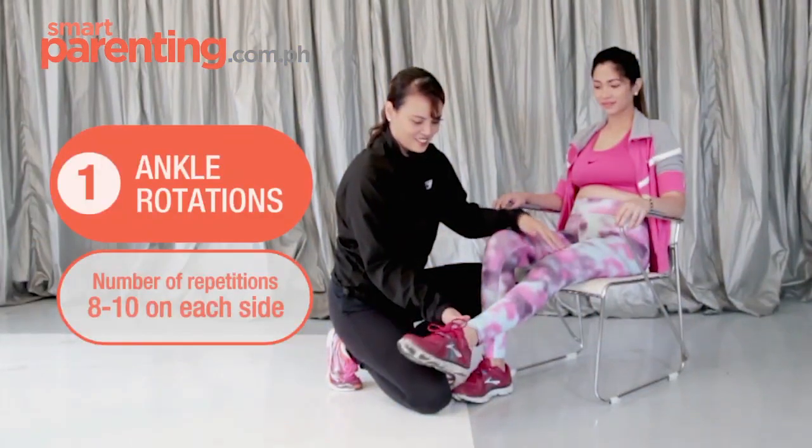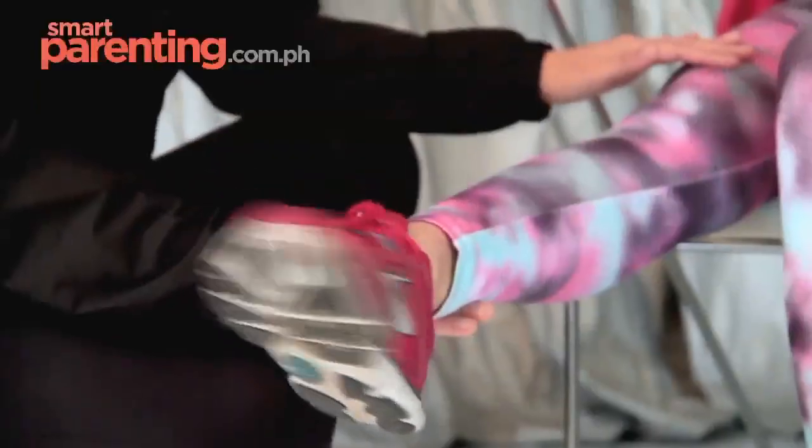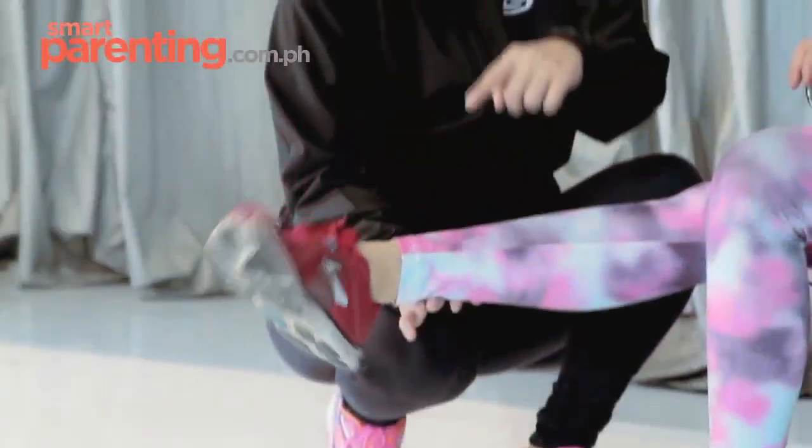The warm-up exercises are for preparing your joints for the exercises ahead, starting from the knees to the hip to the shoulders and the neck.